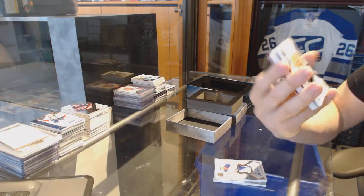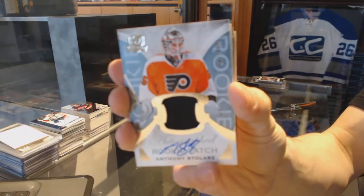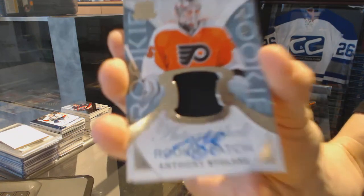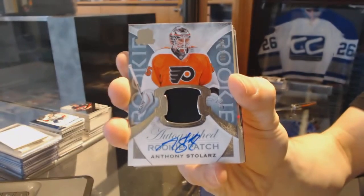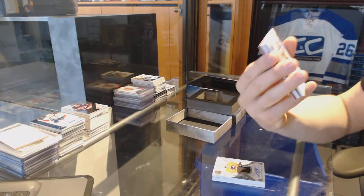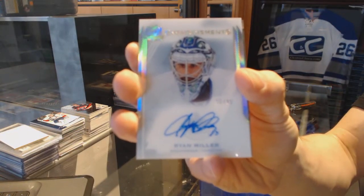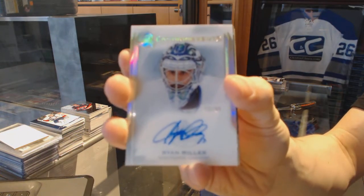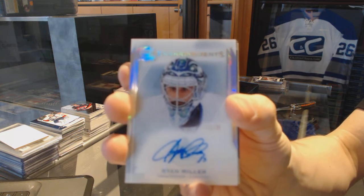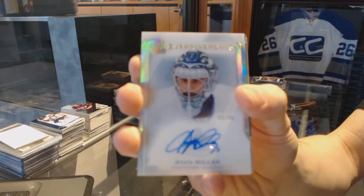We've got a one-color rookie patch auto, number out of 249 for the Philadelphia Flyers, Anthony Stolarz. We've got an Enshrinement autograph, number 92 of 99 for the Vancouver Canucks, Ryan Miller. 92 of 99 for the Canucks, Ryan Miller.